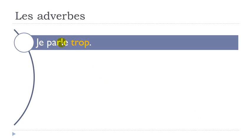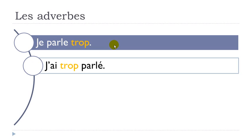So, je parle trop. I talk too much. So if we've got the present form as we do here, basically it does respect the rule as we saw previously, so it comes after the verb. Okay, je parle trop. But then, if you put the same sentence at the passé composé form, okay, so remember passé composé, you've got avoir or être, and then after that you get this participe passé form, all right? So you will have to put this adverb, trop, between the two here. J'ai trop parlé. All right?